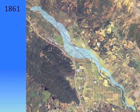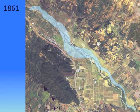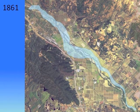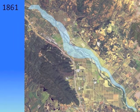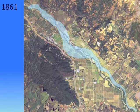This diagram shows the 1861 map of the riverbed in blue overlaid on top of a 2005 aerial. You can see the difference in channel width throughout the whole area. You can also see the shifting of the channel across the valley floor. The river has been in one place or another across the valley floor through time.